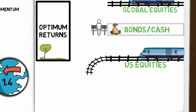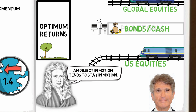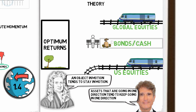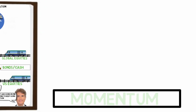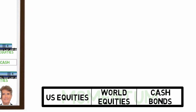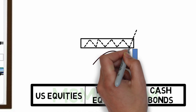The term momentum is based on a Newtonian concept, which suggests an object in motion tends to stay in motion. Gary says that this theory is not only true for the physical universe, but also to the financial universe, and adds, assets that are going in one direction tend to keep going in one direction. The way I see the theory is that it provides a solid foundation, which on its own can provide an average 17% per year return. The foundation is divided into the three recommended asset allocations: US equities, world equities, and the safe haven of cash or bonds. The strategies I use are predominantly based on forms of momentum, usually a breakout with volume, but always with the moving averages in my favour.